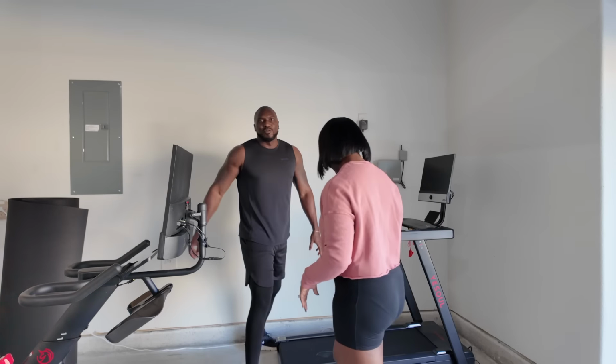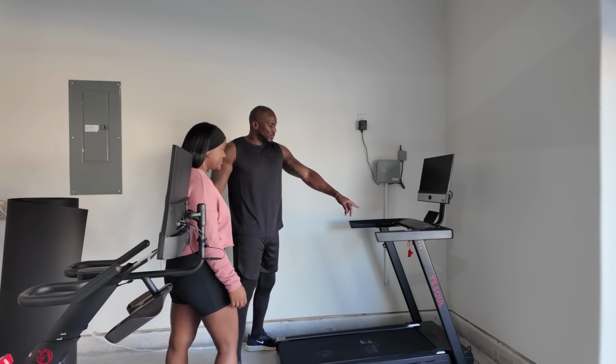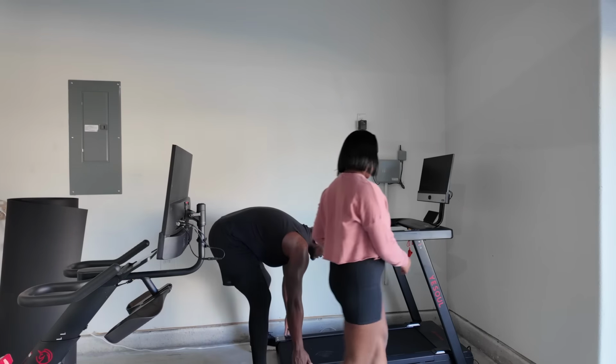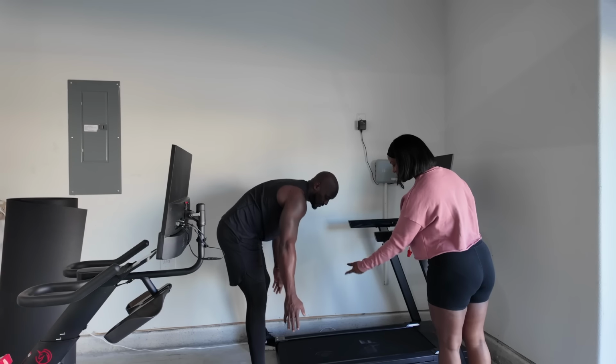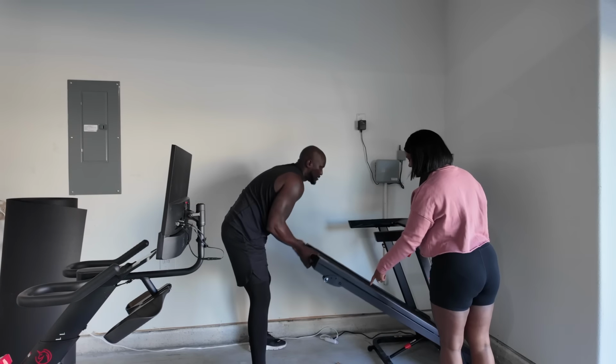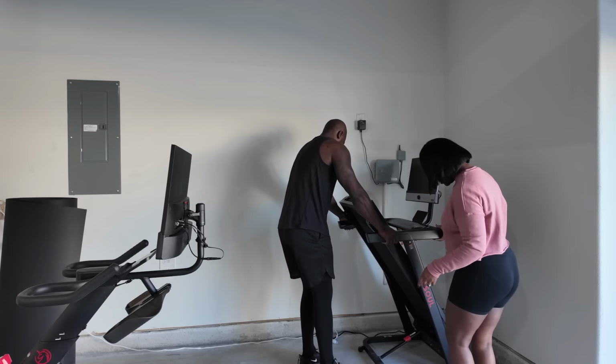Okay, so we just got this mat in that we're going to put under the treadmill and the bike. So if you want to move this out. Okay. Should I get it from? Just get it from the bottom. Oh, you know what? This folds up. This lifts up. Oh. Yeah. Yep. Okay. This is so convenient. It is convenient.